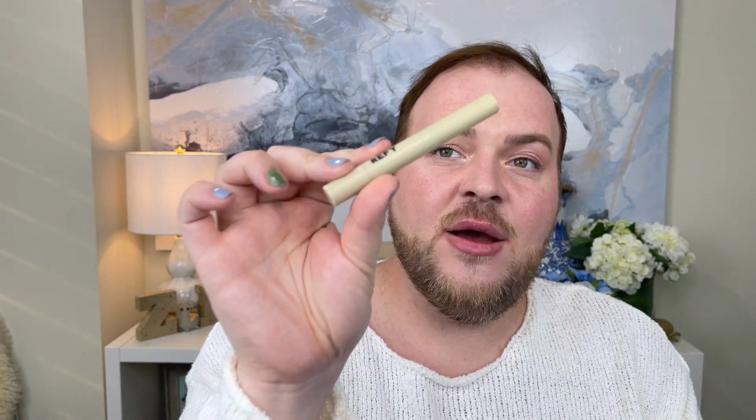And then the brow pomade. I bought the shade Light, and when I put this on my brows, my eyebrows look orange. Similar to the brow pencil.